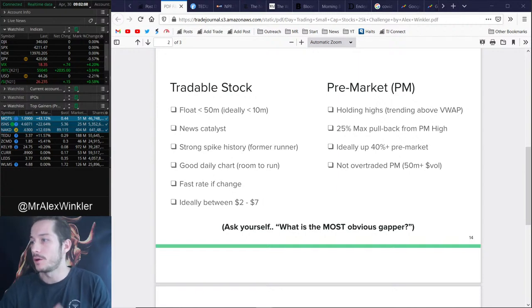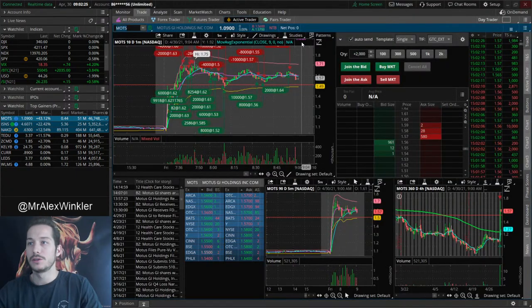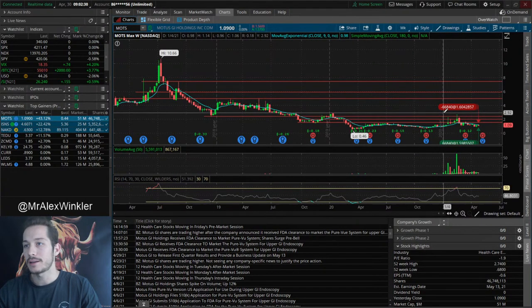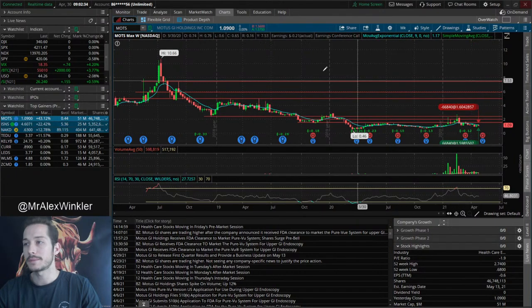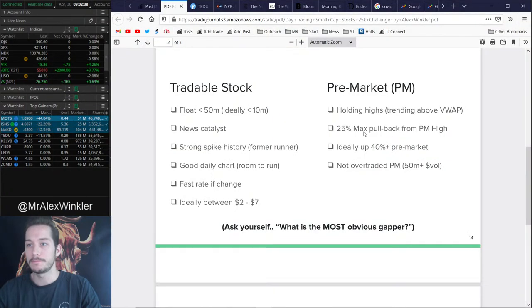So let's go through the checklist here. Float below 50 million, yes, it's 37 million, that's really good. Has a news catalyst. Strong spike history, not really, it's not the craziest runner, fairly new ticker, so it's going to be interesting. Good daily room to run, definitely, we have that room to two, and then after two, let's see if we can break above that and maybe hit 2.5. After that, a good chance of seeing three, and then a lot of upside from there. So big resistance zones, but I think it does have pretty good room to run.